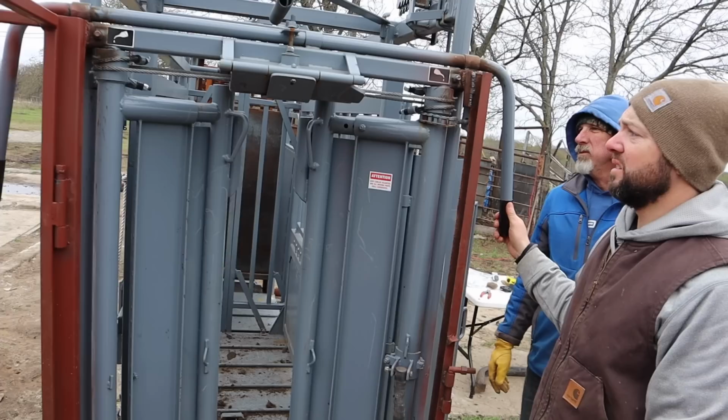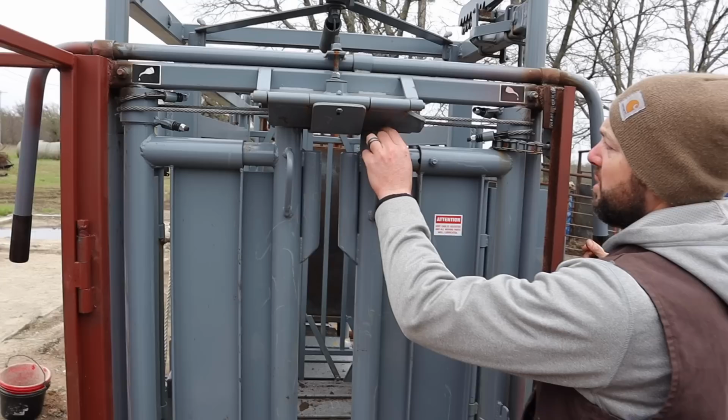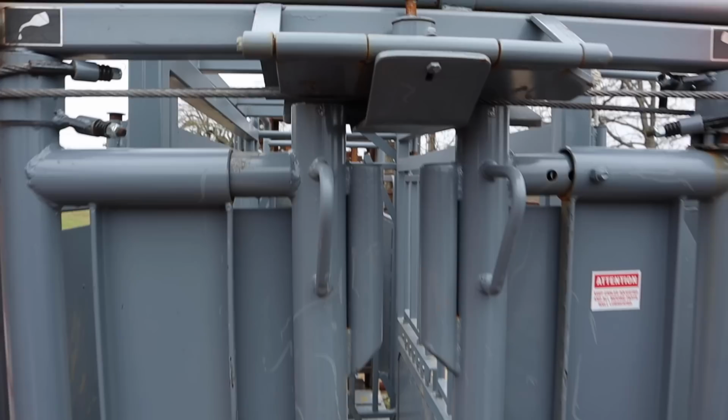So on the heifer that got out, show us what happened. How did she set herself free here, Dusty? Because that was a bad situation. Horn hit this right here, flips it up. Now she's able to come.